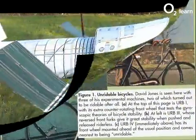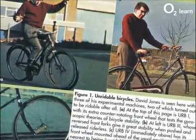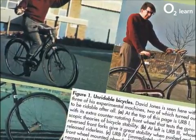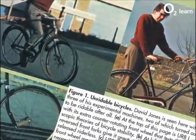Hold on a minute, we didn't finish the cycling bit. The story of the moving bike is more complicated. Scientists have built bikes which cancel out angular momentum with extra wheels spinning in the opposite direction. Calculations have also been done using fancy maths.